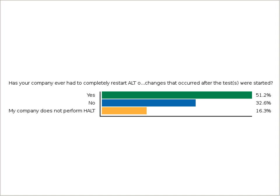I assume you're seeing the slide here that is the full conclusions. We have 51% saying yes, we have had to restart HALT, and 32% saying no, we haven't.